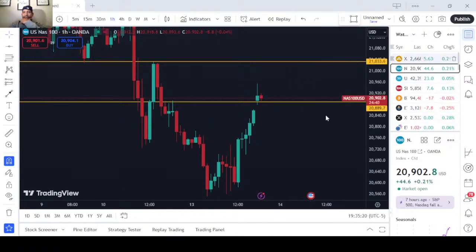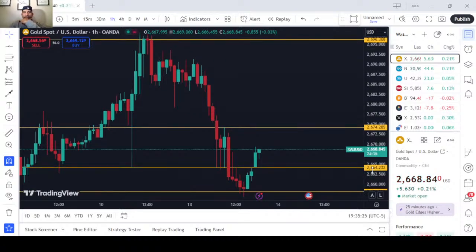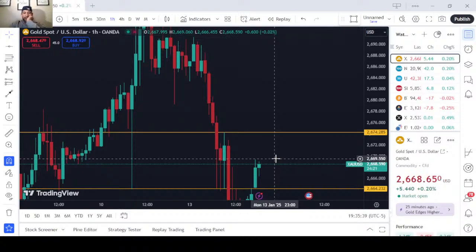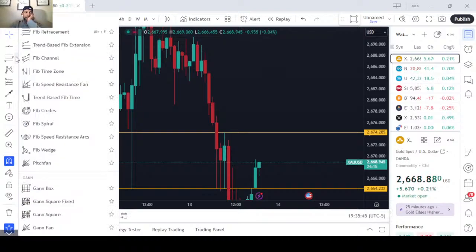All right. What's gold doing? Gold's not looking to come down to fill this gap, right? If we break these highs, I might want to. What's this price? 2669.5. Yeah, you know what? I'm gonna have a buy stop here, gang.